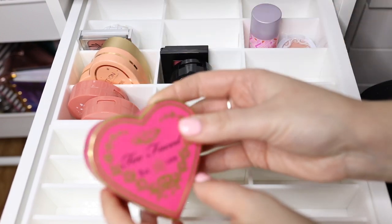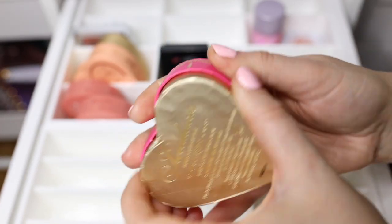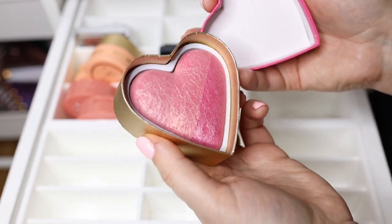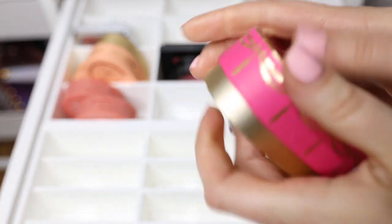So then we have this Too Faced Perfect Flush Blush. Is there a name? Sweetheart. Oh, this is so cute. I really like this side of it, so I'm gonna keep it.